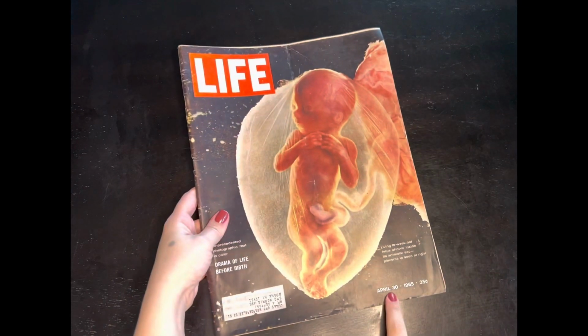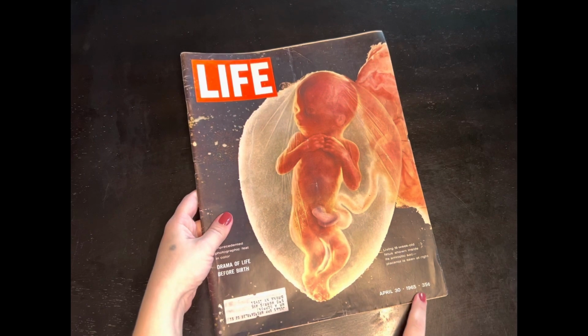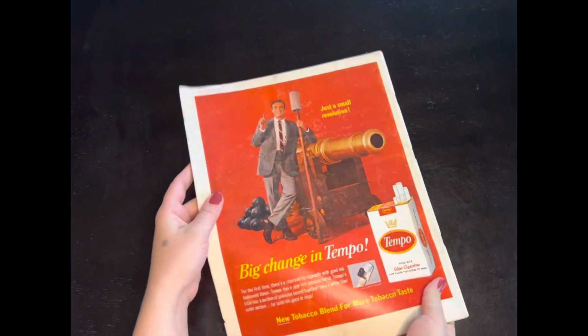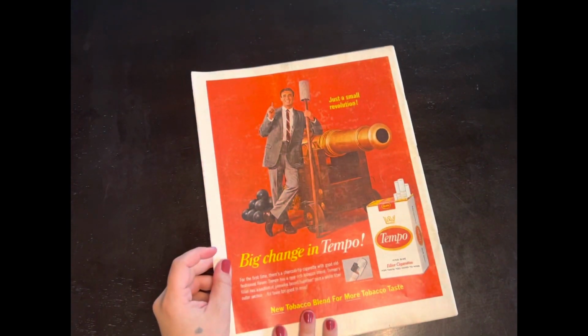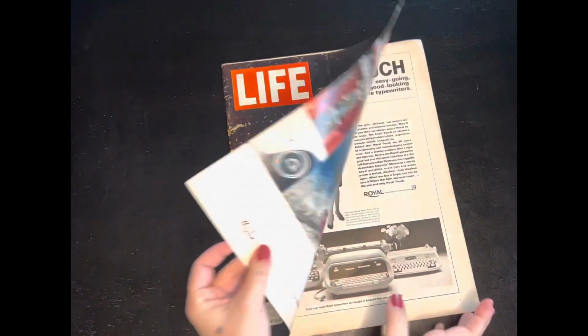You'll see April 30th, 1965. It's crazy, 35 cents. I paid about, I think 15, which is kind of funny. You see an ad for cigarettes. You don't see that often. So let's go ahead and open the magazine up.